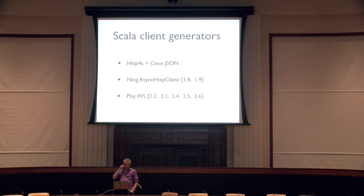And then I think about a month or two ago, one of our developers in Ireland wanted to support http4s with the Circe JSON library. So you can now just use that and output a Scala client that runs on those libraries.